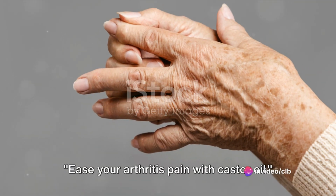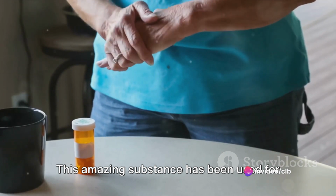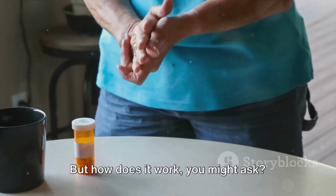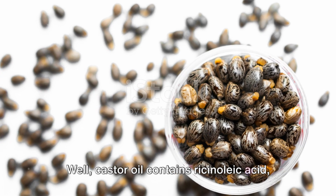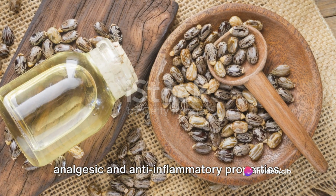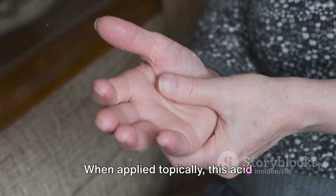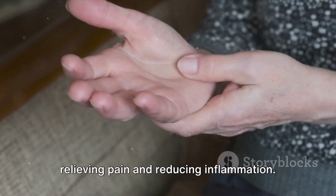Ease your arthritis pain with castor oil. That's right, folks. This amazing substance has been used for millennia to quell the discomfort associated with joint inflammation. But how does it work, you might ask? Well, castor oil contains ricinoleic acid, an unsaturated fatty acid that possesses analgesic and anti-inflammatory properties. When applied topically, this acid penetrates the skin and gets to work, relieving pain and reducing inflammation.